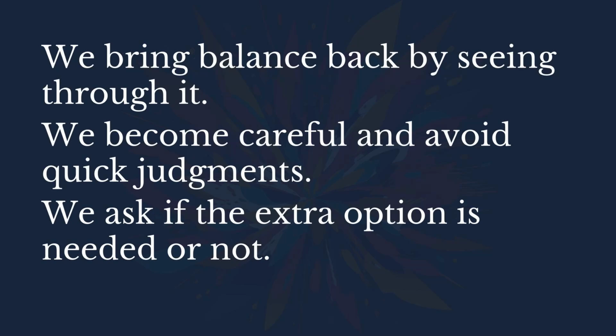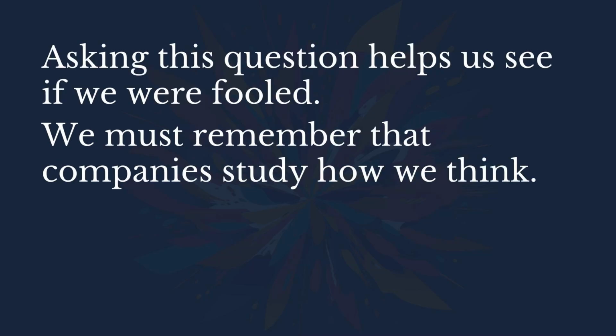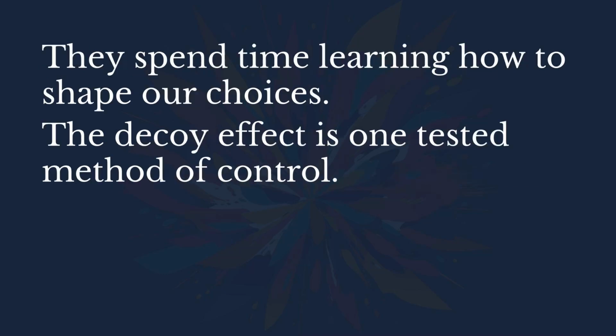We ask if the extra option is needed or not. If it only makes another product shine, be careful. We wonder if we would still choose it without the decoy. Asking this question helps us see if we were fooled. We must remember that companies study how we think. They spend time learning how to shape our choices.